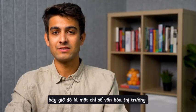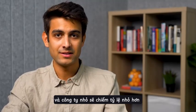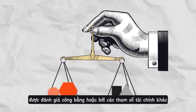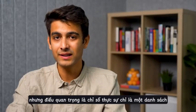Now, that's an index that is market cap weighted, where bigger companies get bigger weightings and smaller companies get smaller weightings. There are other indices that can be weighted by other things, such as profitability, equally weighted, or by other financial metrics. But the key is that an index is really just a list.